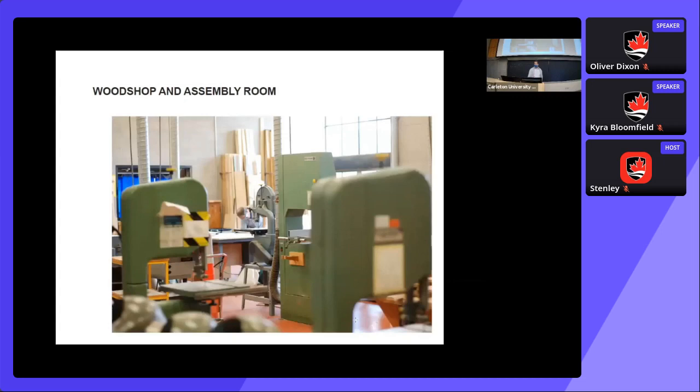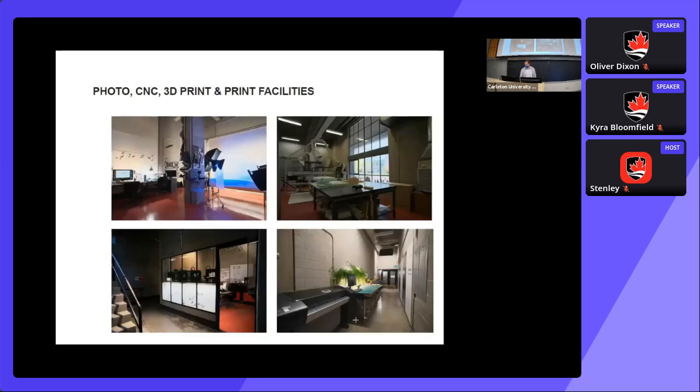We have incredible workshop and assembly room facilities. So this is our wood shop. These machines are from the day that the building opened. They are built so well that they can last, if we take care of them, for another 50 years. But because of that, this is all at your disposal. We have welding rooms, we have metal bending, we have wood shops, and here you see a couple of students working on their project. We have photo labs, CNC mill machines, 3D printers, and we have a full print shop. We also have laser cutters as well.